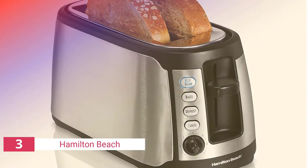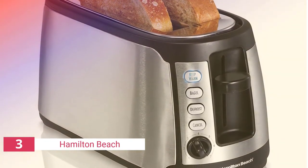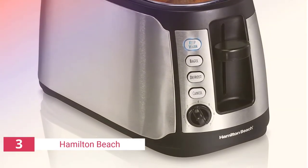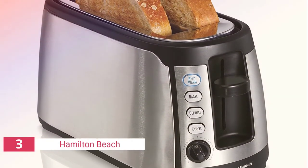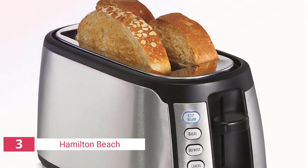The third product on our list is the Hamilton Beach. The Hamilton Beach 248104 4-slice long slot keep warm toaster from Hamilton Beach is a toaster with extra long and extra wide toaster slots. You'll never have to stuff your favorite bakery item in the toaster again.